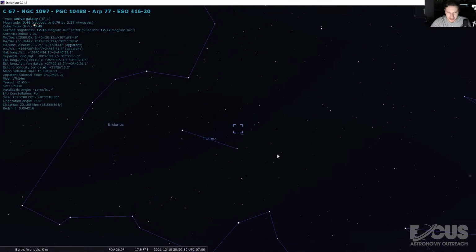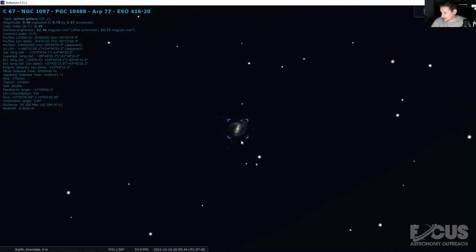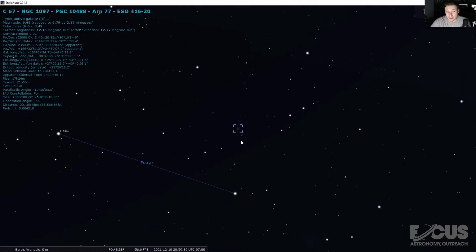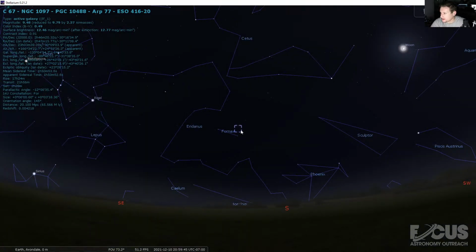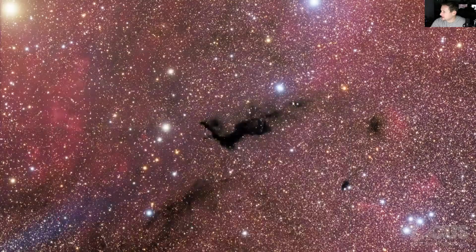All right, so this is our next target, NGC 1097. It's going to be a very, very cool face-on barred spiral. This one will be an interesting challenge because it's low. It doesn't come up very high in the northern hemisphere, at least viewed here from the States. If you were further south, it would be higher up in the nighttime sky. But it should be an interesting target to go after, so we're going to give it a go.